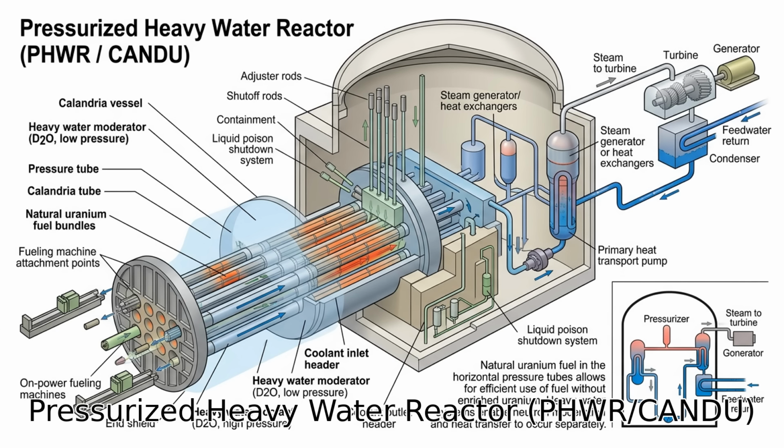The pressurized heavy water reactor, best known through Canada's CANDU design, uses heavy water instead of ordinary water. Heavy water looks the same, but its hydrogen atoms are a heavier form called deuterium. That lets the reactor run on natural uranium, without the enrichment used by most other power reactors. Fuel sits in many pressure tubes rather than one big vessel, and the reactor can even be refueled while operating.